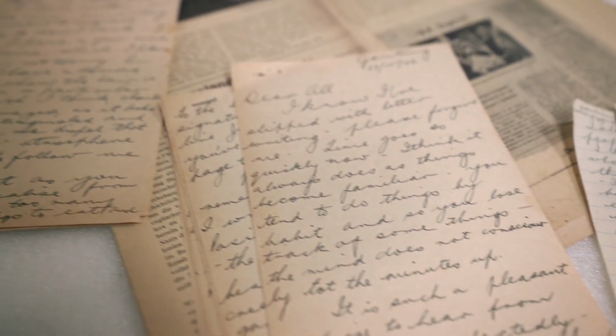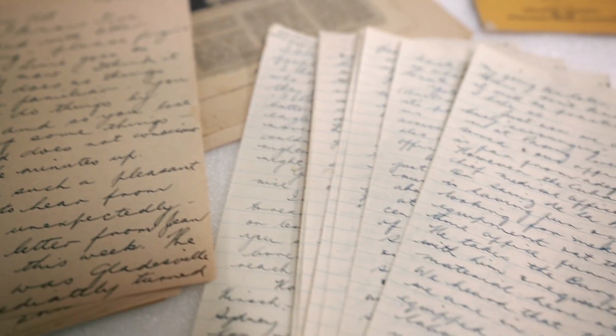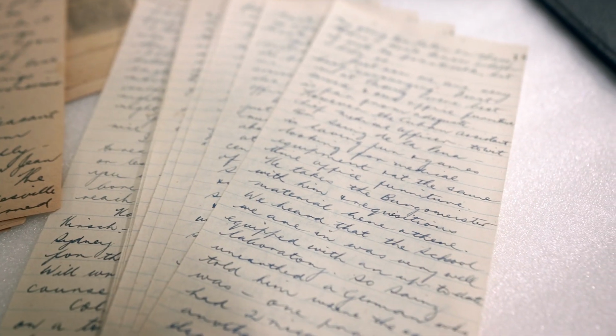And these letters are also really important historical documents. She wrote home to her family a lot of detail about what her job was like, what life was like in the displaced persons camps, what those people were like and what they were going through.